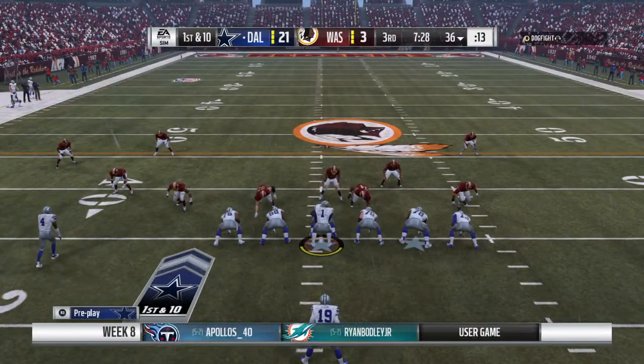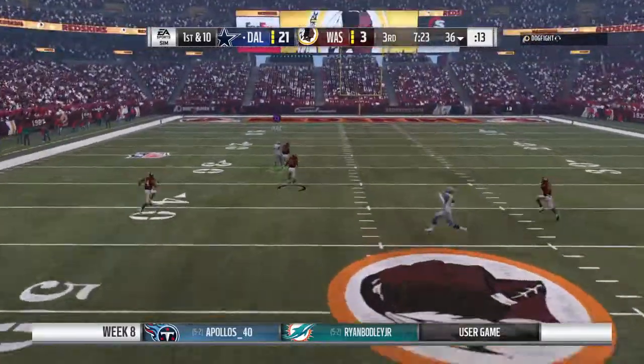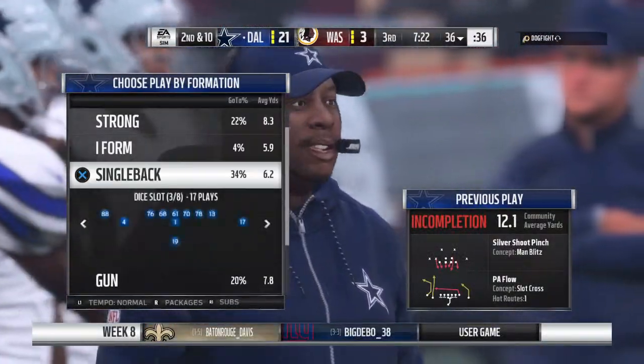Watch it now, Barney! Off the play fake. Barnes. He's going to air one out. So they took a shot on first down but couldn't connect. And that's one he's got to be happy to have back.